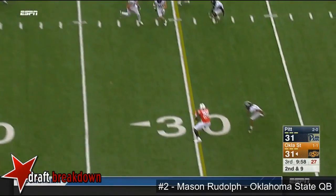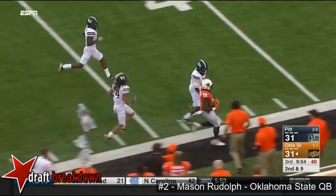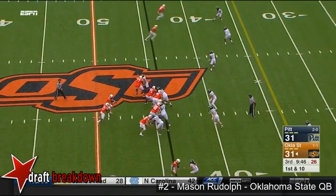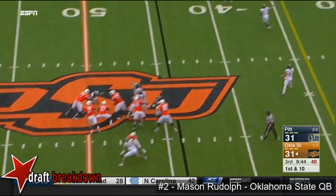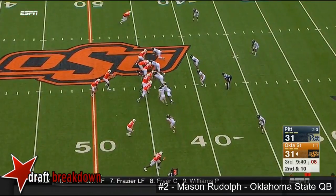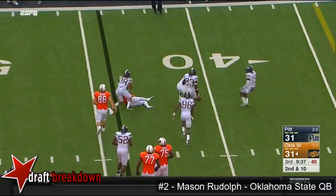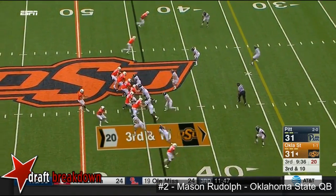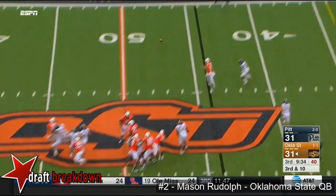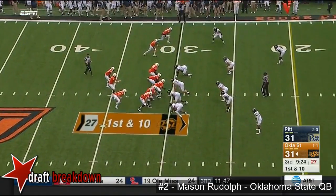Fake to Hill. Rudolph near side. Washington turns the corner again. There's the speed for Washington. Rudolph, long ball. McCleskey. Quick hit this time. He's high once more. Rudolph giving ground, throws it to the sideline.